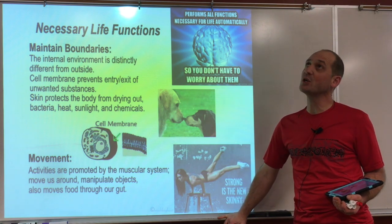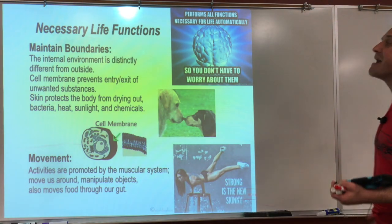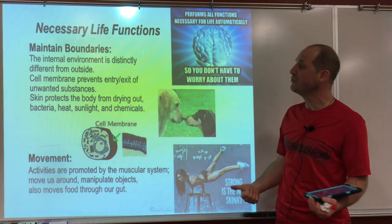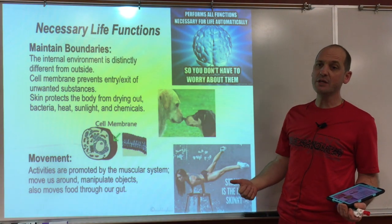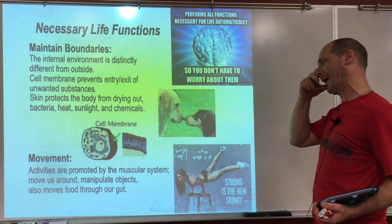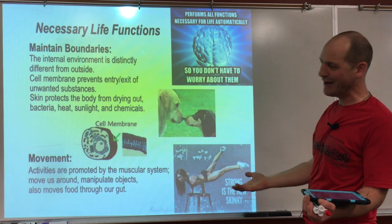All right, well, those are the systems. And then we have a few things that we need to maintain life, to keep life alive. One thing we need is boundaries. That's not a good topic right now necessarily, but some fences make good neighbors. Not walls, but some fences.